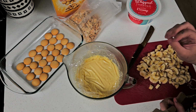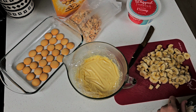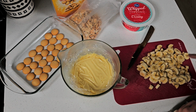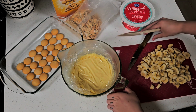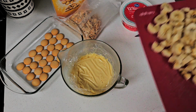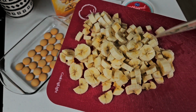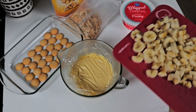I just feel like you get everything in one bite a little better when it's all mixed together that way. So I've got my Cool Whip here, and then this is 3 large bananas. Usually I like to do 3 medium bananas, so I might not use all of these, we'll see. But anyways, I like to chop them really thin. If you can see how small I cut them, like in quarters, so that it's just kind of easier to eat.